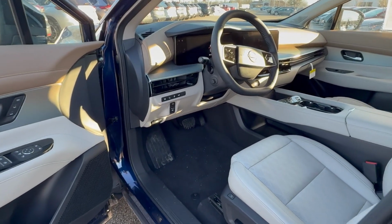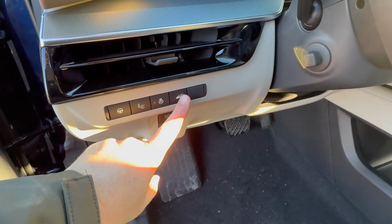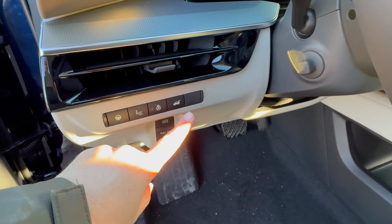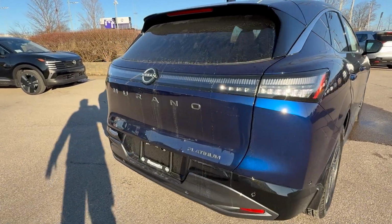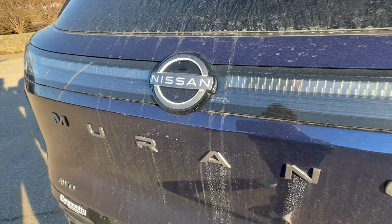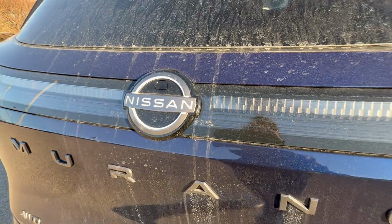All right, there are several ways to open the rear lift gate. First way, and easiest way, just by pressing and holding this button here on the driver's side instrument panel. You can also walk up from behind, and right at the top of the Nissan logo here, there's a button that's almost hidden. Pressing that will actually open up the lift gate.